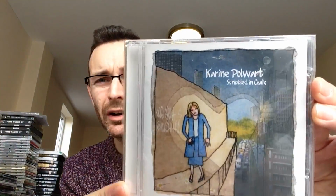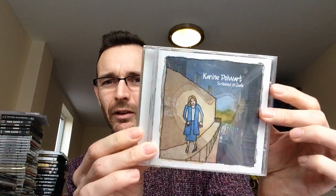A sealed Miles Davis album. This was from the store where everything was 3 for £1. I've listed that not for much, I think about £4. Karine Polwart, not an artist I know. Sealed, so it's factory sealed.